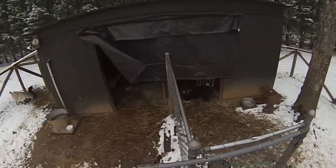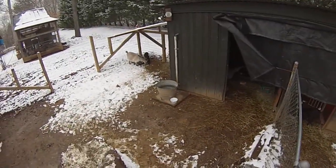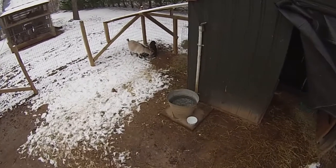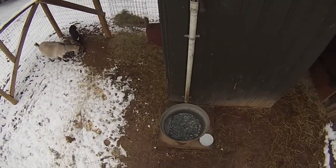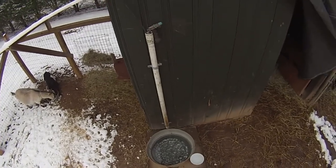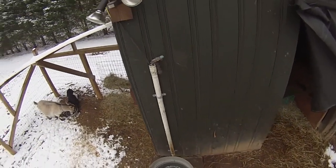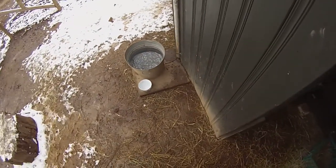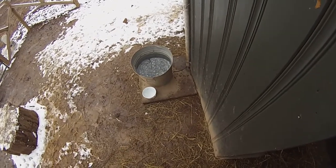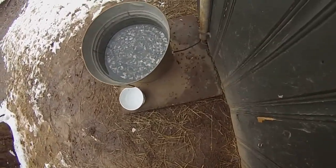But we try to keep their waters fresh. This one has light bulbs under it. It's got just a piece of sheet metal, and then I've got some light bulbs mounted in it. So that keeps that from freezing, so the mamas can always get some. You can see a little bit right there on the back side, light coming out. Oh. Hey, mama.